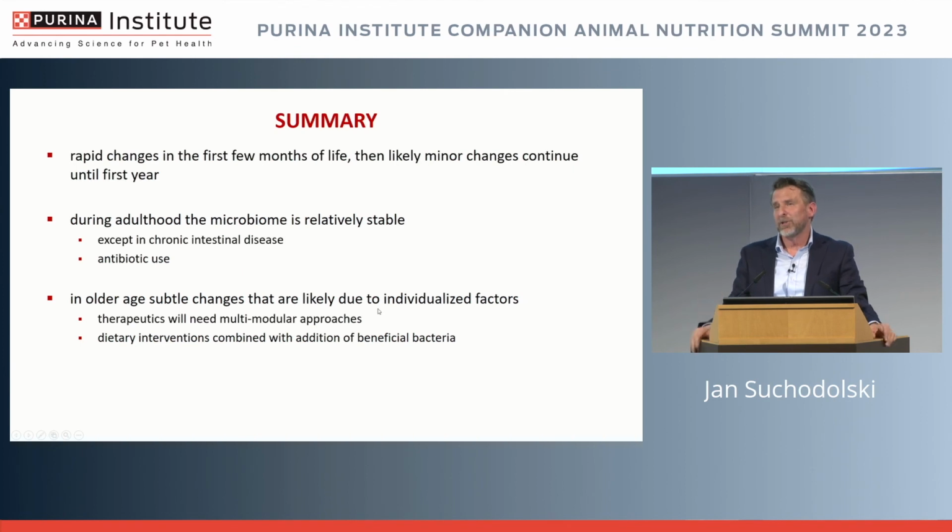That's ultimately not a bad thing, because again, I think within a huge range of normal, we can modulate it much better with multimodal therapy approaches, so that's the exciting news. It's probably going to be dietary interventions with additions of bacteria and so on. But if we have drastic shifts in the microbiome, then we probably have a secondary disease process. That means there's a different underlying reason why the microbiome shifted.